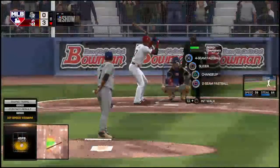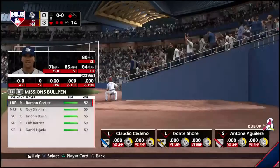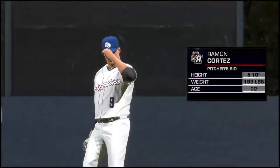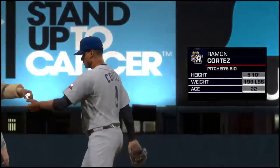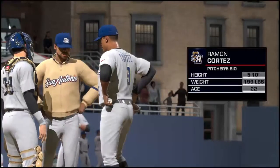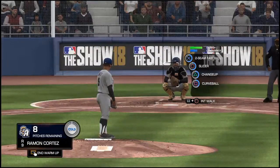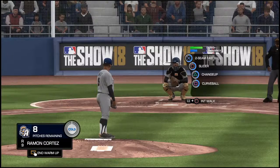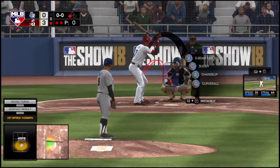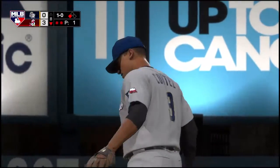Yeah, Dan, no doubt. As an offense, all you're trying to do is put your pitchers in positions to be successful. Giving them that 3-run cushion has to make you feel good. Ramon Cortez enters here looking to get the final out before the 9th inning. Into the box now, Claudio Cedeno, as he'll look at a breaking ball that misses for ball one.